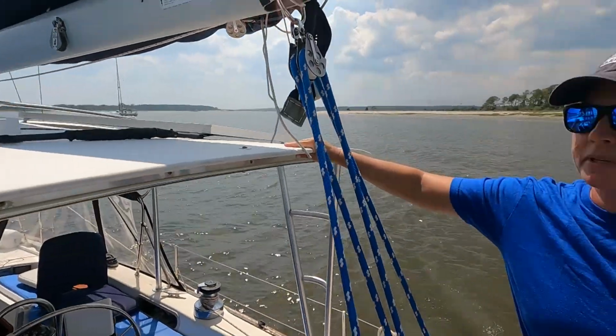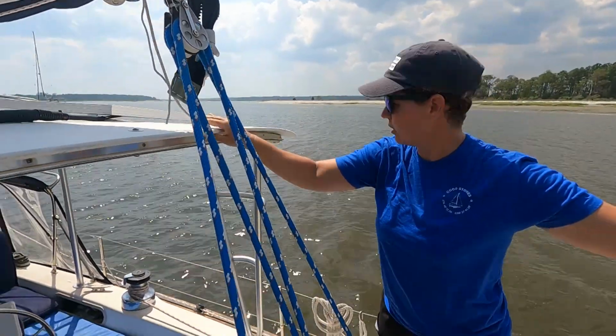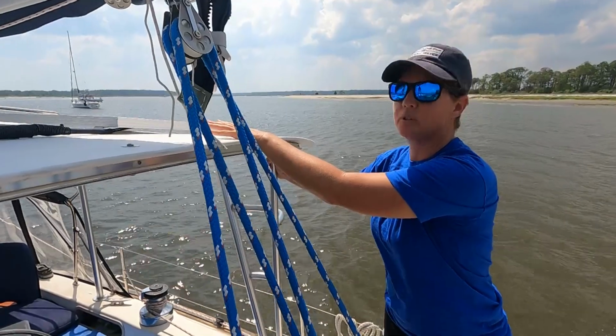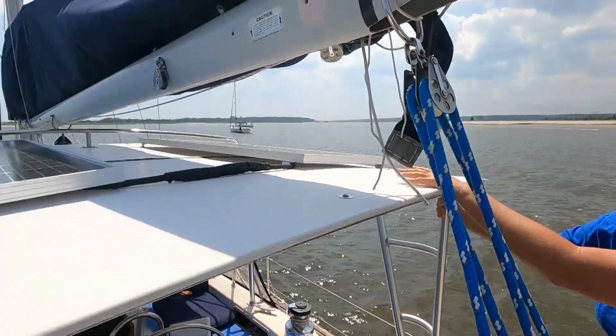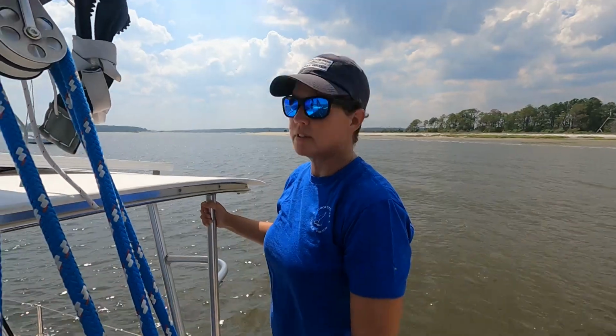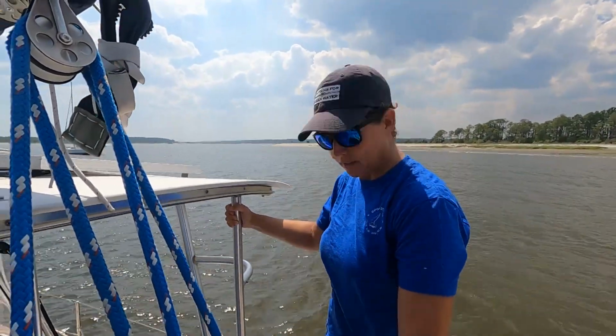So this is a hard bimini. It came with the boat. I really love it. It's an excellent feature. Not only do we have these handy grab rails, but it gave me a wonderful platform to put the solar panels on. We have 350 watts of solar. If I was a wishing woman, I'd want 700 watts of solar, but we had room and budget for 350, and we're doing okay with 350.